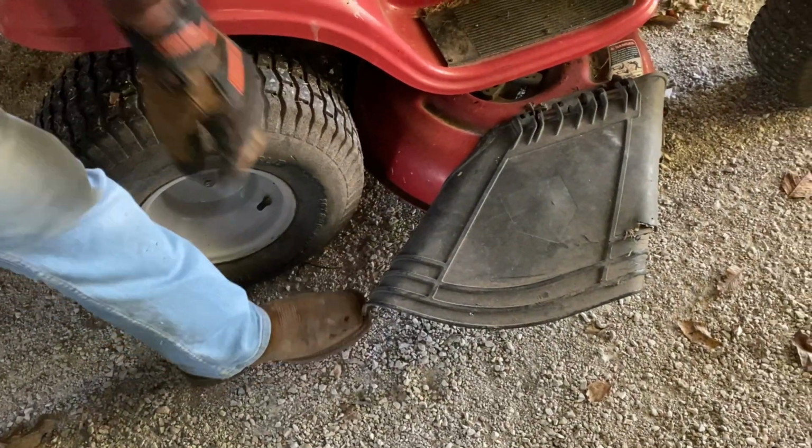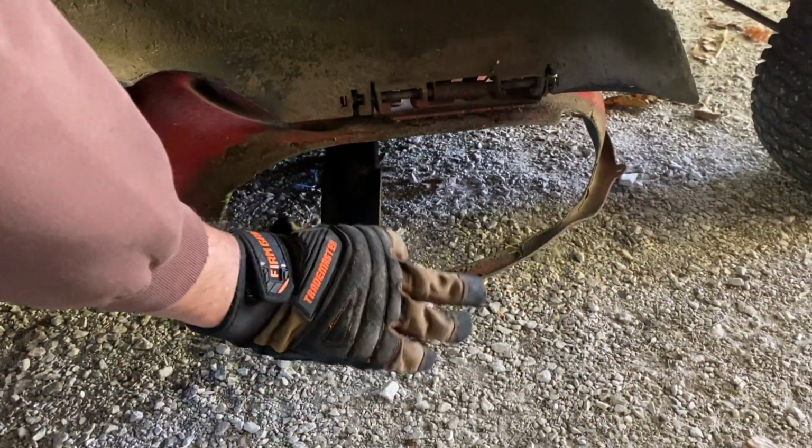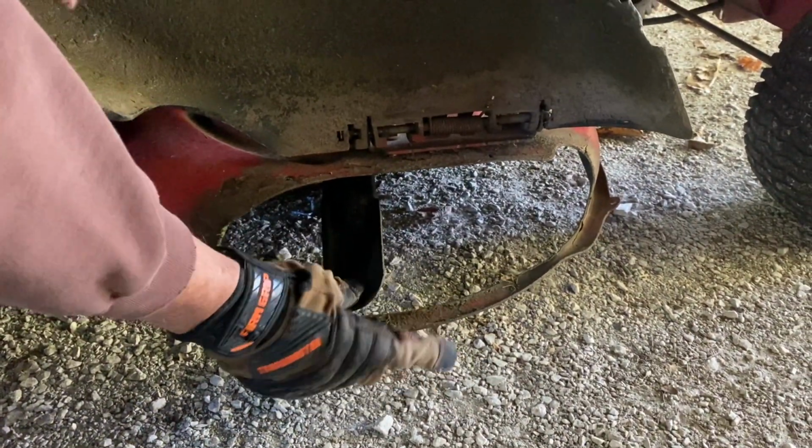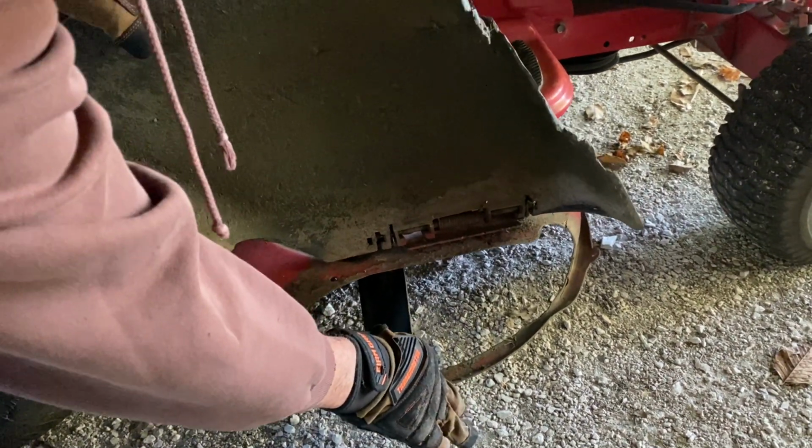Just a visual walk around it. But also check the blade. If you grab hold of the edge of it and move it up and down like this, it shouldn't wiggle. It should be taut. Otherwise the bearings are going out.